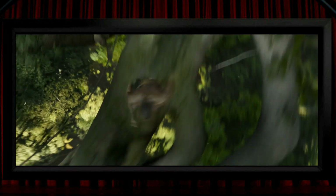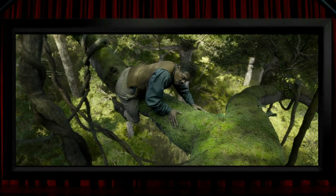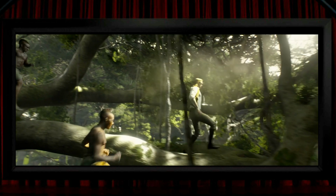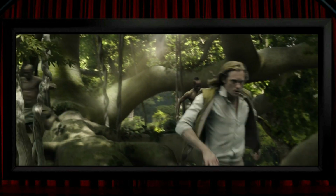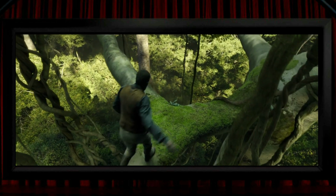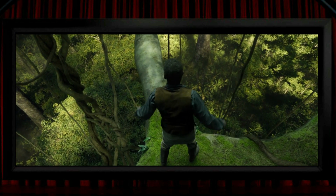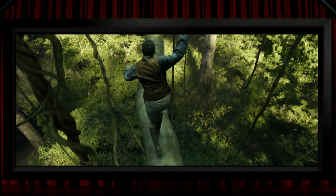This looks to me very reminiscent of Sam Worthington running across the boughs high up above a slightly more distant jungle, where, as here and as ever, greedy and vile white guys went to exploit the assets of the indigenous tribe. The 3D here might not be as impressive as Avatar's, but I think it's still perfectly serviceable and it helps to sell the shot.